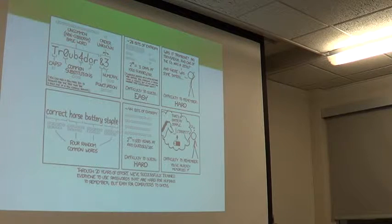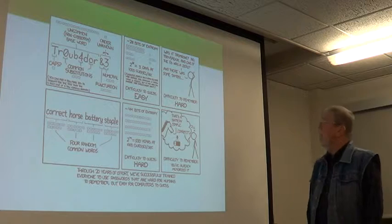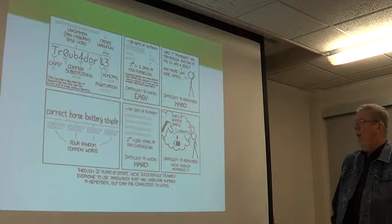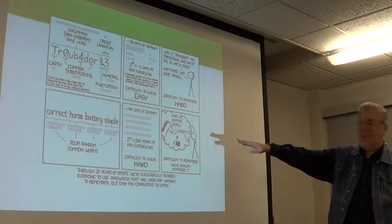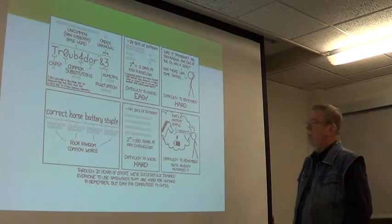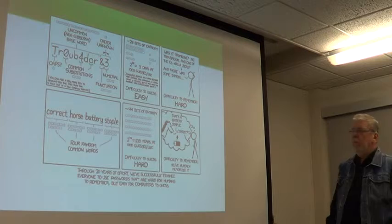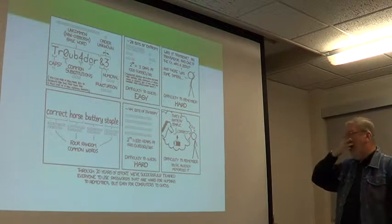And here's the famous XKCD. All right? And Randall Monroe is a really smart guy. When he wrote this, I think it was true. So he said, correct horse battery staple. It was a really secure password because it was long. Remember the math we did about long passwords?